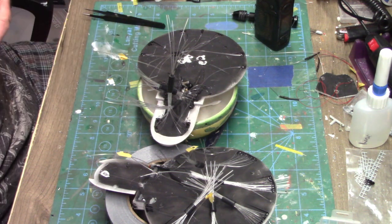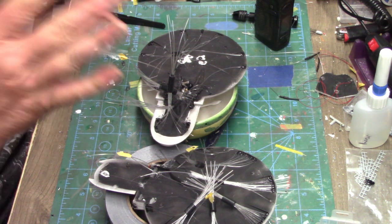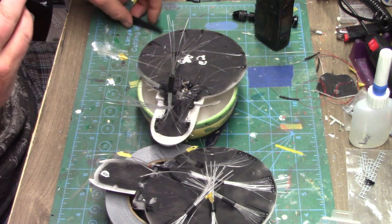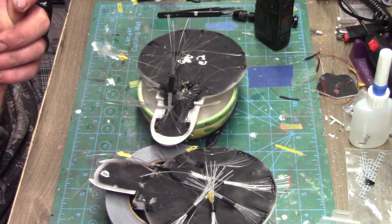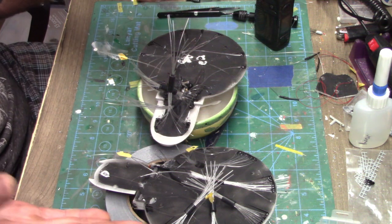And I'm trying to think of the best way to help. I know how I'm going to get them lit. I just want to try to not have to use as many LEDs. So I've got to think about that. But yeah, that is there.